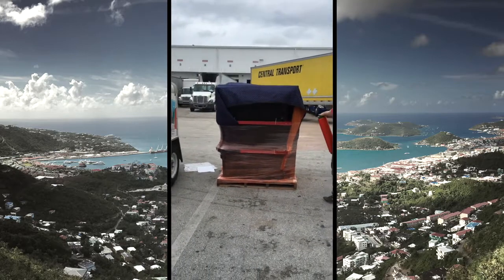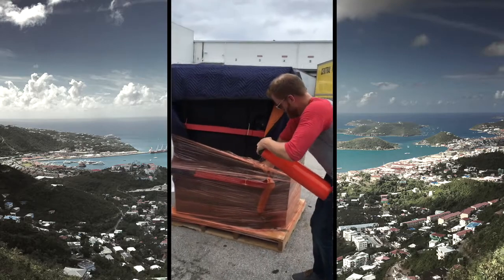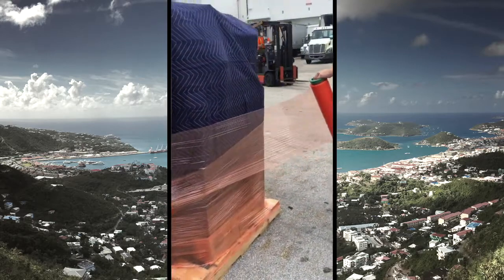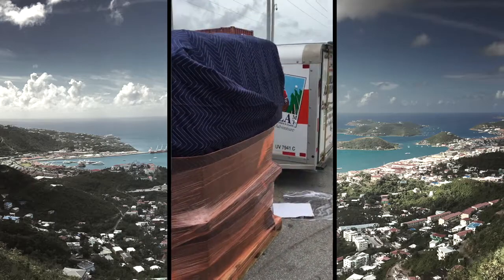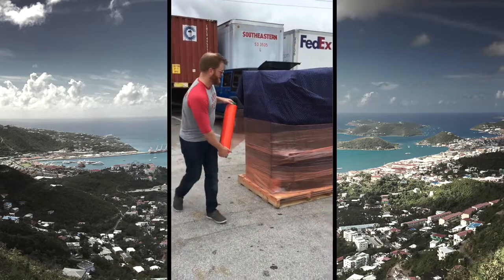Wrapping the pallet. I should probably be helping him and not just videoing, huh? Got it? You're doing great, babe. Looking good.